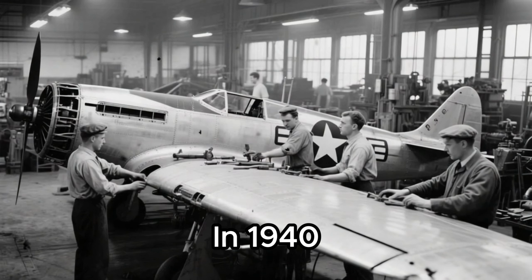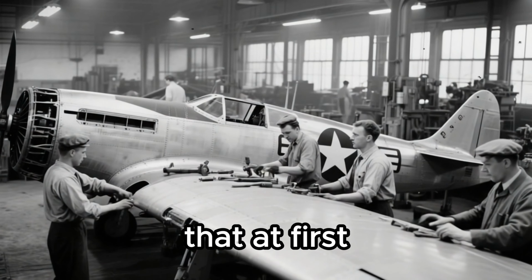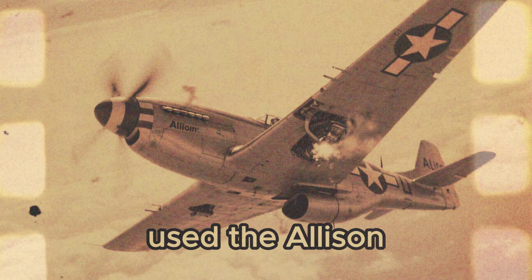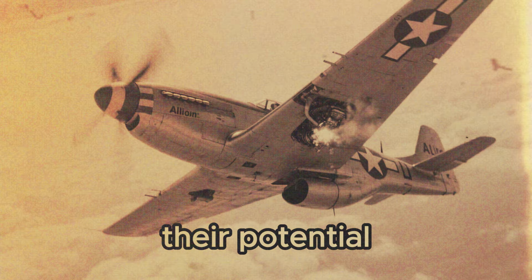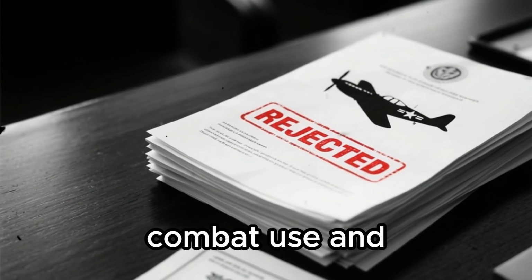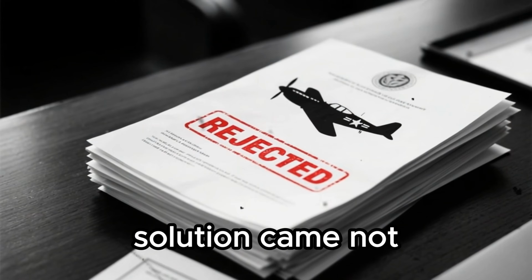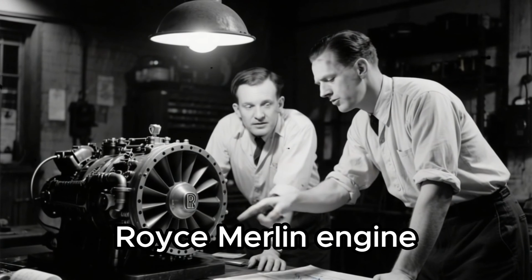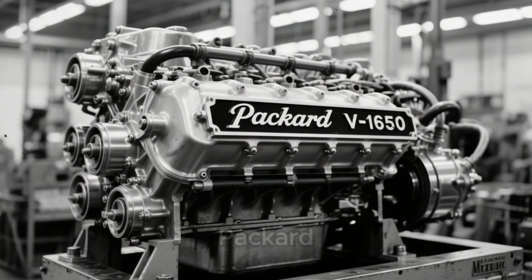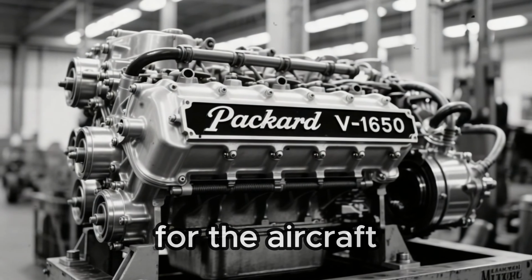In 1940, North American Aviation received a contract for a new fighter that at first was not considered revolutionary. Early P-51 prototypes used the Allison engine and showed only average performance at high altitude, which limited their potential. This seriously restricted combat use and placed the aircraft's future in Europe under question. The solution came not from the United States but from Britain, where engineers proposed installing the Rolls-Royce Merlin engine. The American-produced version built by Packard received the designation V-1650 and became a turning point for the aircraft.